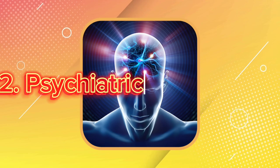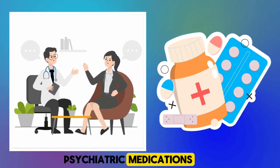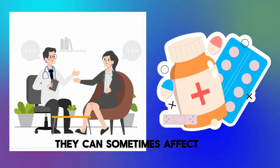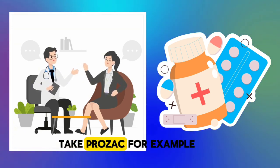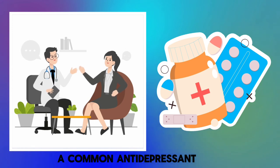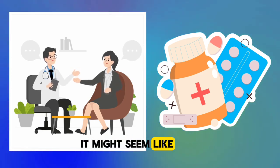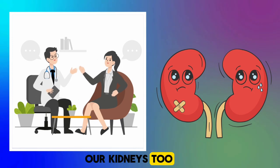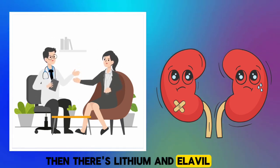2. Psychiatric medications. When we talk about psychiatric medications, like antidepressants or mood stabilizers, they can sometimes affect our kidneys. Take Prozac, for example, a common antidepressant. It might seem like it only works on our brain, but it can actually put some stress on our kidneys too. Then there's lithium and Elavil.